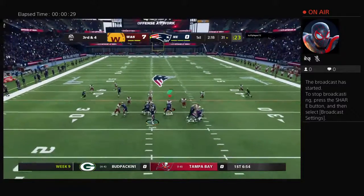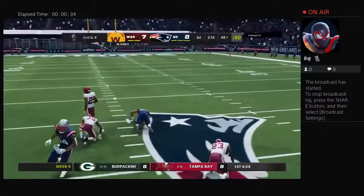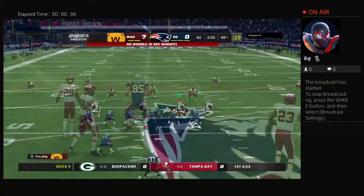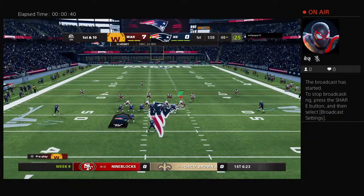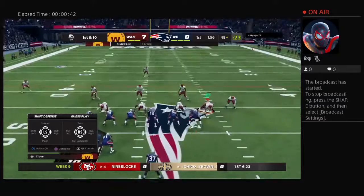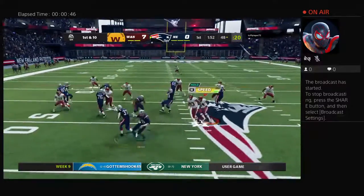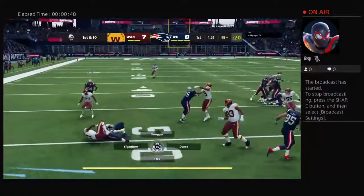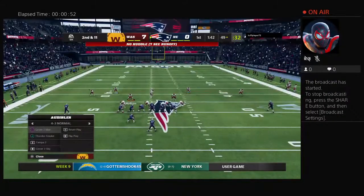And now it's 3rd down. Hunter Henry brings it in. And he'll be taken down, but not before they work it across midfield. Now a first down carry for Harris. And that play will go nowhere. Losing yardage back near midfield at the 49.